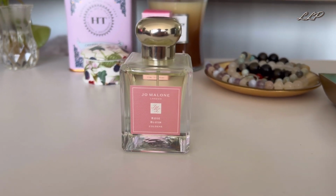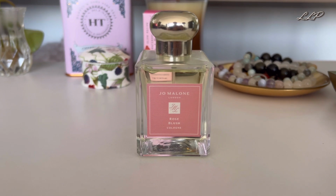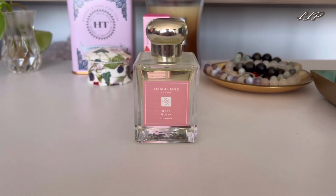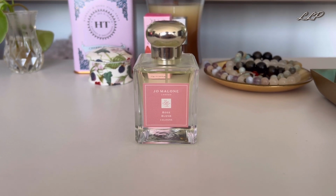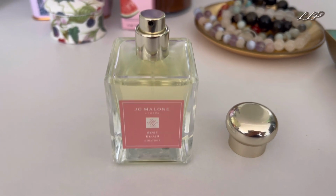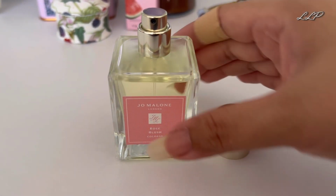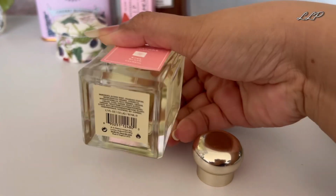Initially I thought it would be a cooler weather perfume, but definitely the concentration is quite light, which is why it's ended up in the warmer weather fragrances. So that's it with the top off. It's quite a nice bottle, lovely square shape.